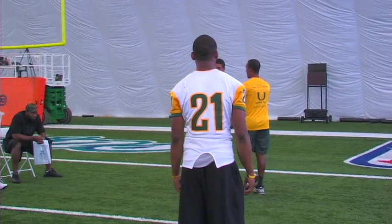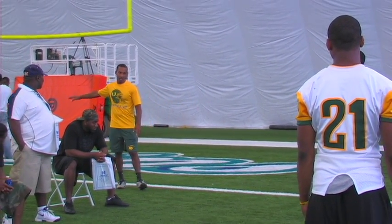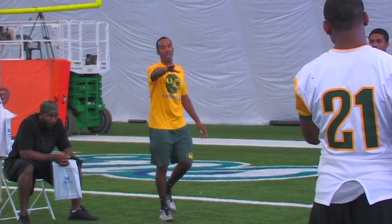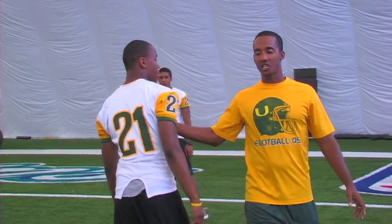Here's how we set this up. One of my defensive backs will be right here as running back. The rest of my defensive backs are going to be right here in the line. Okay? This running back's going to go out there and try and maneuver his way past this cornerback. This cornerback's going to have to find a way to get this guy tackled. What are we teaching this guy?